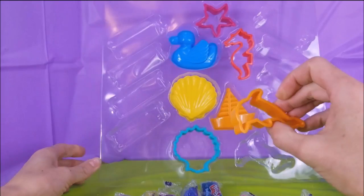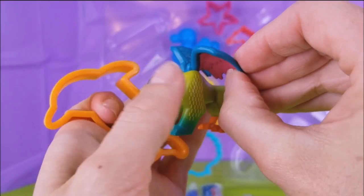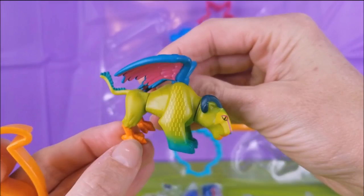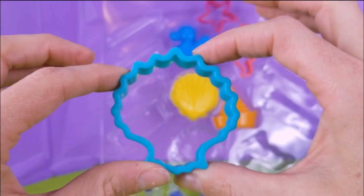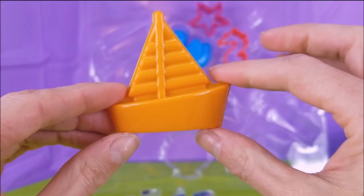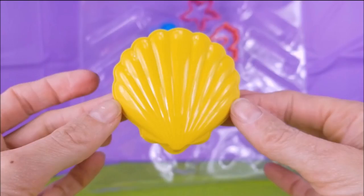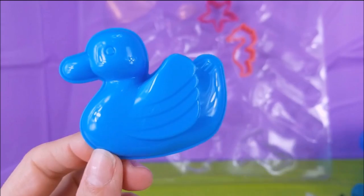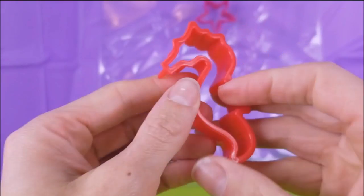What else do we have here? Do you guys see? Is this an orange dolphin? This is orange, like the back of Pepita's feet. These are like chicken feet. And this greenish blue shell shape. It cuts out the shape of a shell. An orange sailboat. A yellow shell. A blue duck. Blue like Miguel's jeans. A red sea.